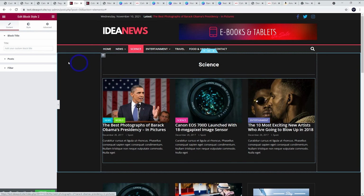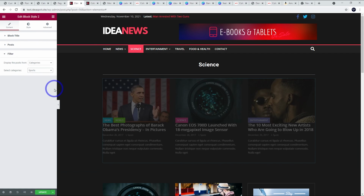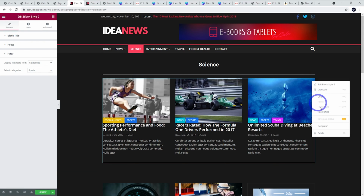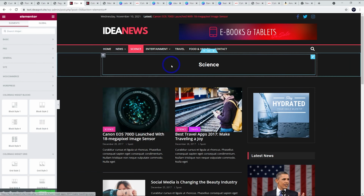We can choose the category. We can choose how many posts to display, and latest posts or from a category. For example, we could change to sport and have some sports posts there. Yeah, you can set this up however you want. I'm going to delete that off. And so you get the idea on how this works in Elementor.